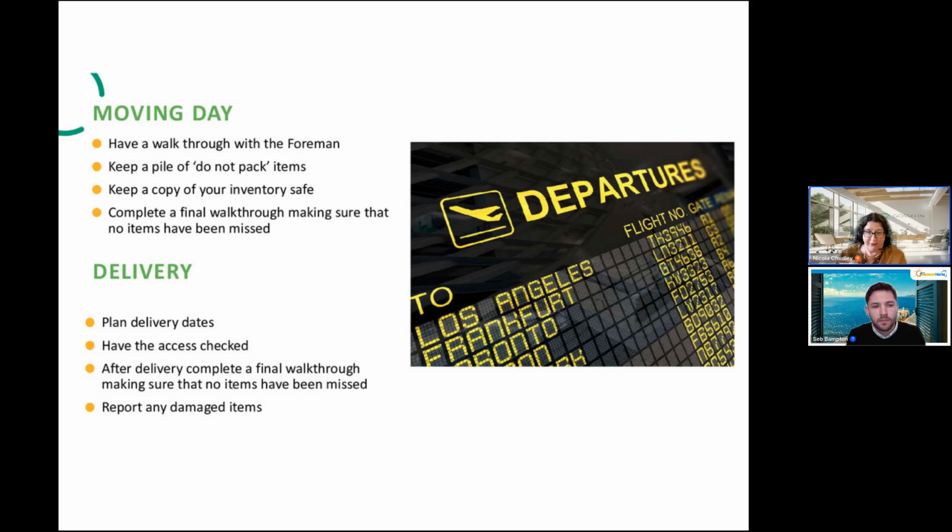I would definitely recommend that you create a do not pack pile. Have one little pile in a corner of the room that's got your shoes, your coat, your travel essentials, your documents, your passports.